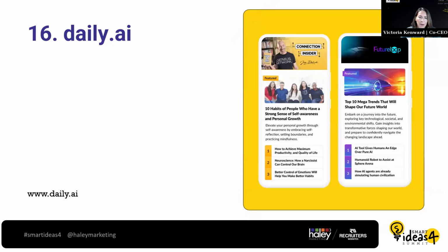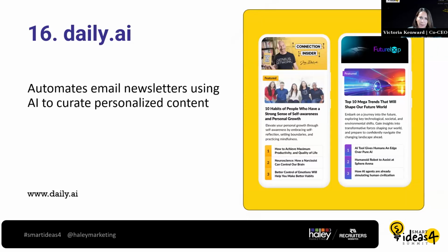Daily AI is another one. This one automates newsletter creation. So it'll curate relevant content and make it easy to send customized emails that are engaging with minimal effort. All the AI promises minimal effort and quick and speedy. But this, if you're working on a newsletter and you want to create that yourself, this might be a tool that you should look at.